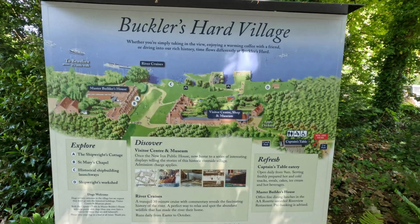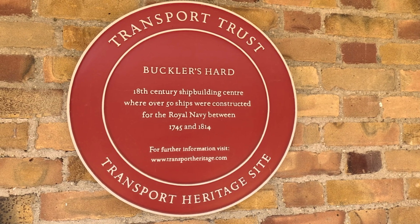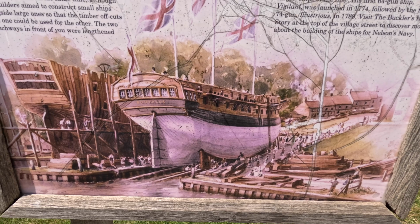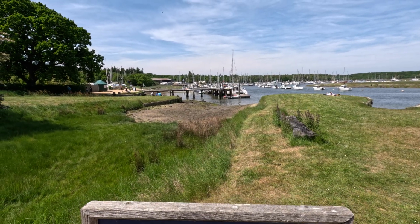This former shipbuilding village has played a huge role in Britain's maritime history, with accolades such as being the birthplace of 3 of Nelson's warships that fought in the Battle of Trafalgar, to becoming a construction site for dummy landing craft used to deceive German forces during the secret D-Day Operation Quicksilver.